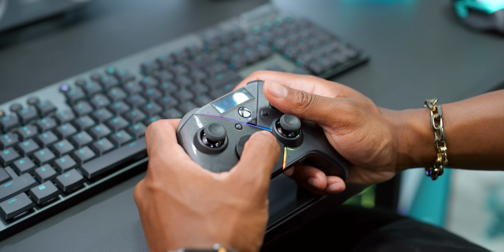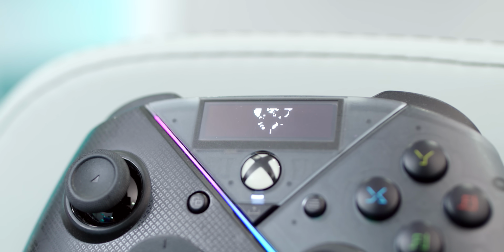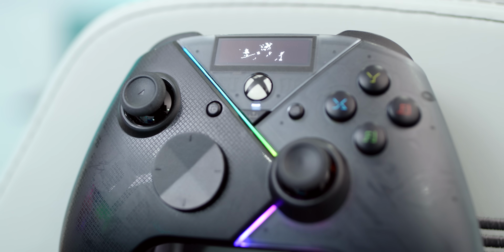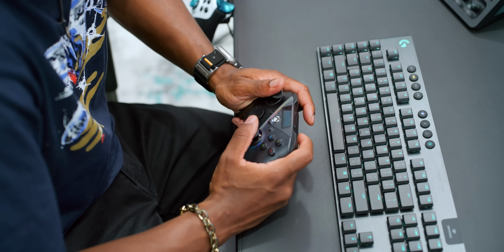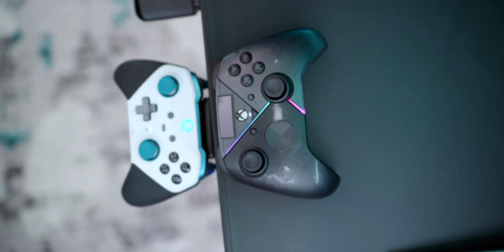It's got this cool little OLED display in the middle, as well as some nice RGB lights in the center as well. So it looks dope, feels good. This is a really solid controller if you want to use it for your PC or even Xbox, because it does work with that as well.